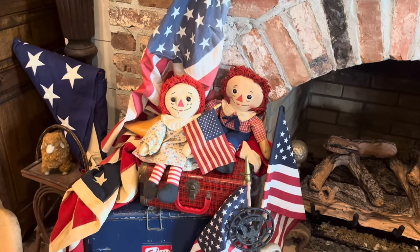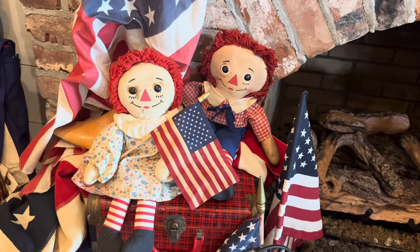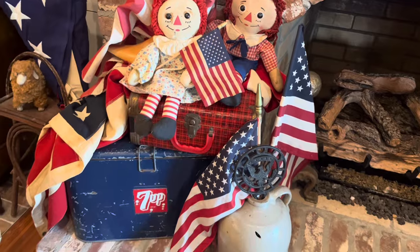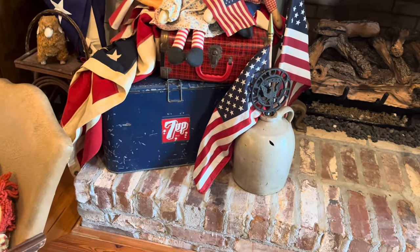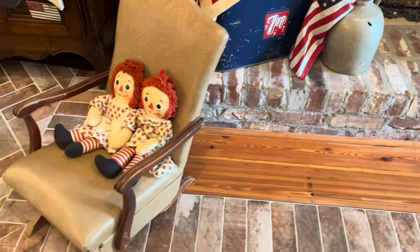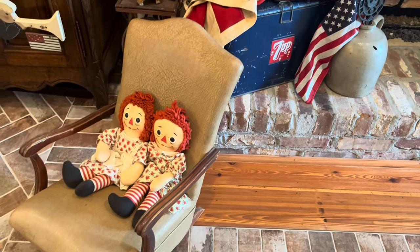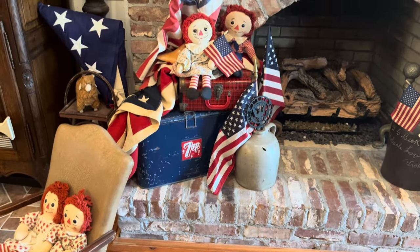The Raggedy Ann and Andy's, I was trying to think, they're older than that, but I've had them at least 30 years. And I brought those out thinking those would be fun for the patriotic thing. Cute. And she said she got this for how much? This little rocker. Oh my goodness. From a friend of mine, and it was hers when she was little, and she's well over 60.